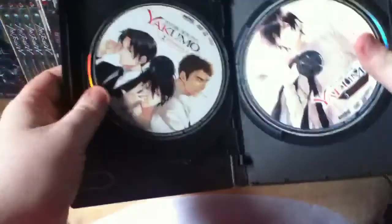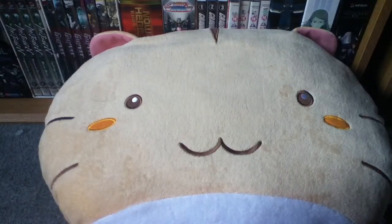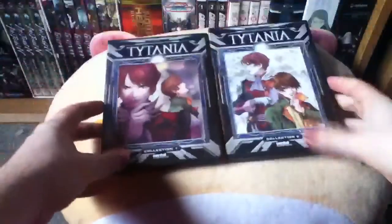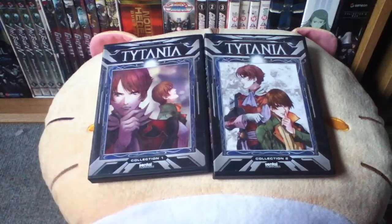So, 3 discs. It seems to be something that Sentai Filmworks are doing more often with their 12 episode series. They put them out on 3, which gives a nicer bit rate, which is cool. For example, they didn't always do that. Here's the example. This is Titania. This is quite an old release from Sentai Filmworks now. I think they put this out really back in their very early beginnings. This was one of the first few shows they put out.